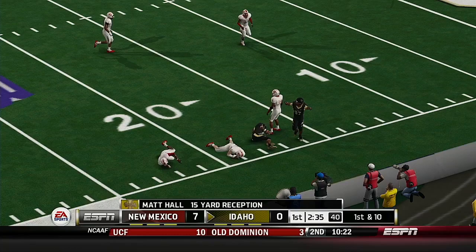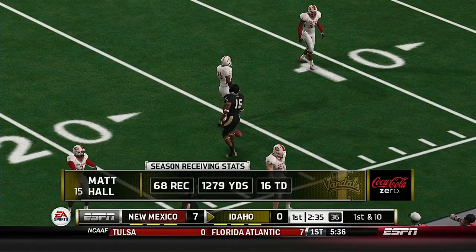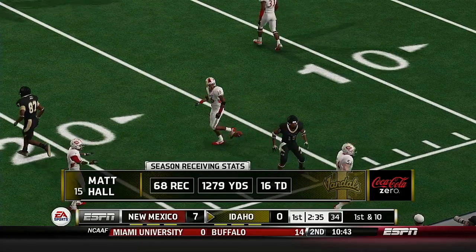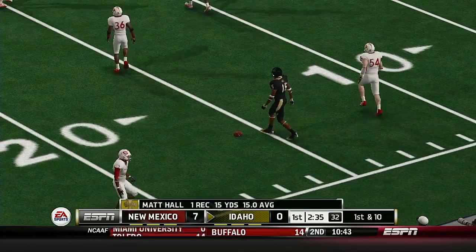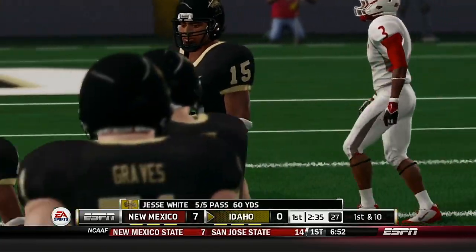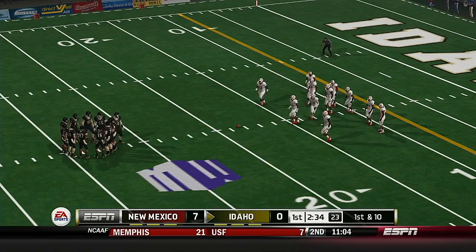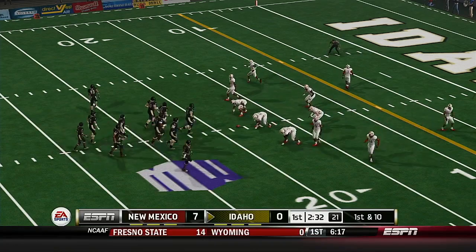Got it to the senior. Tackle right around the 18-yard line. Vandals always have guys that are near the top statistically, and that's no exception today. We're really looking forward to watching this kid play. From the 18-yard line, first down.